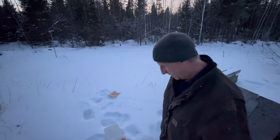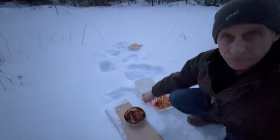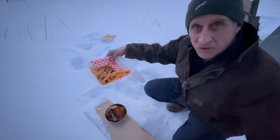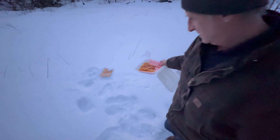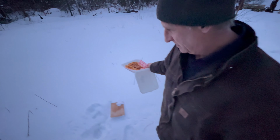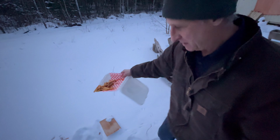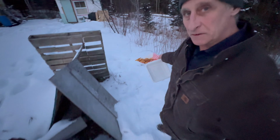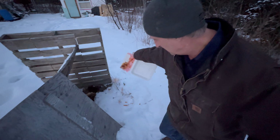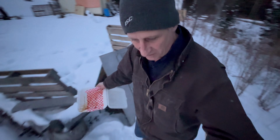Well, alrighty, everyone. This is how we're gonna feed the birds. We've got leftover French fries and some leftover chicken. What I want to do here is put these right out in front of the trail cam, and then I want to put some more over by this cam too, to try to get lots of action on that.